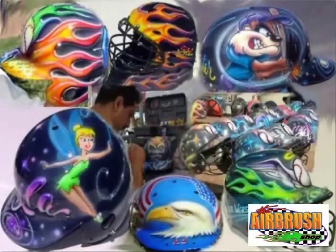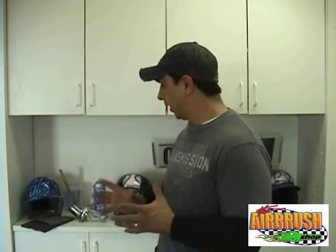Acrylic water-based paint, so they've done drop testing and everything else, so it doesn't take out the durability of the helmet. It stays just as strong as what you're going to send it to me. Then it gets clear-coated after it's airbrushed. I take a picture of the helmet, then I can email that to you. That's why I need your email. And I also email you an invoice through my PayPal account.